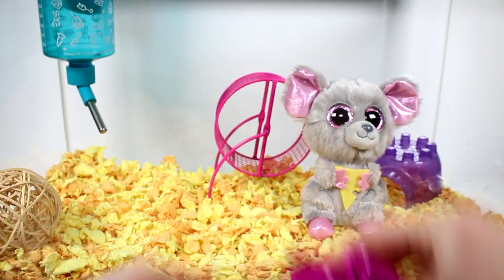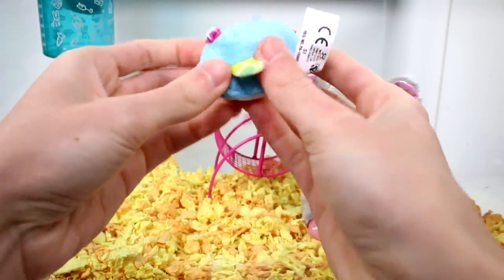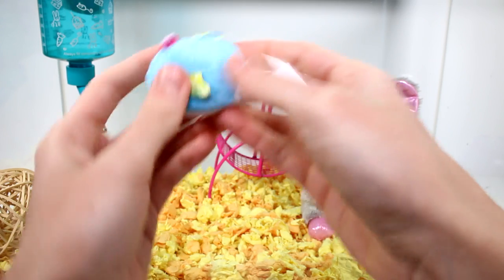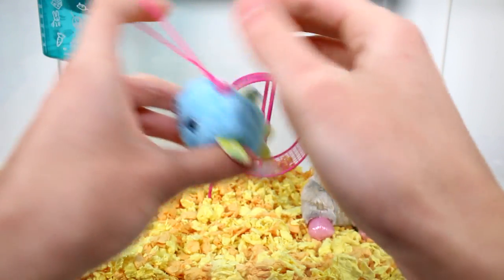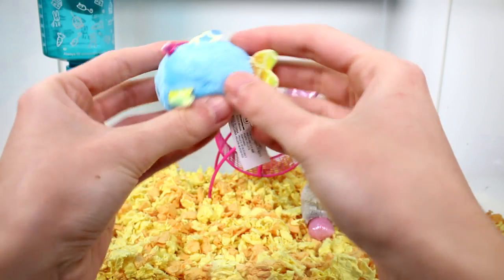Oh, you're funny, Vroom. Let's go ahead and get you out of this plastic bag. Let's see. You look so good! Oh my goodness. The embroidery is so great. This is all embroidered on. He's super soft. He has crazy colored fins, and then he's just solid blue, which I think is really good. I like that, and he has a white tummy. Oh my gosh, he looks so good, you guys.